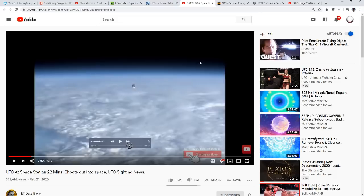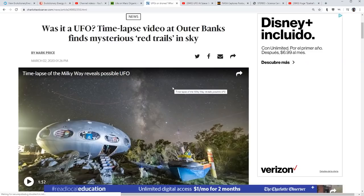So check out this one as well. This object, they watched for quite a bit. And then over here, was it a UFO? Time-lapse video at Outer Banks finds mysterious red trails in the sky. Another curious phenomenon. But we know whenever we go out into the desert at night, we always see stuff.